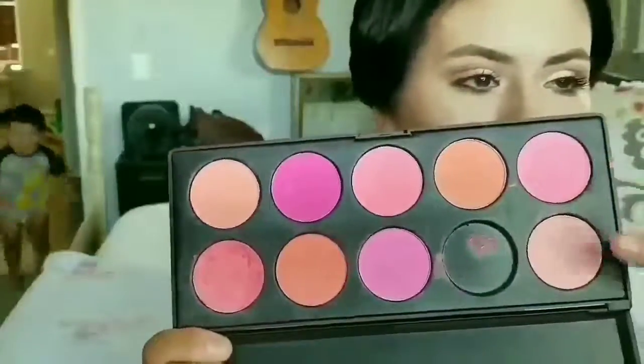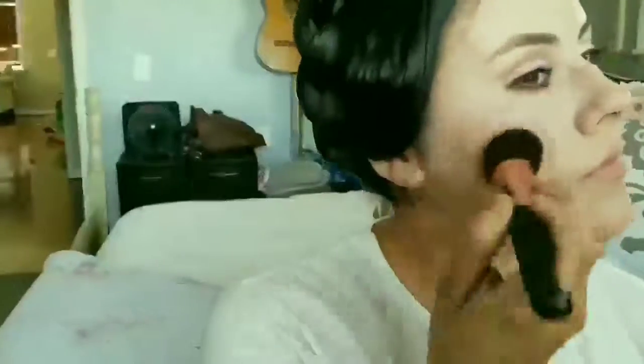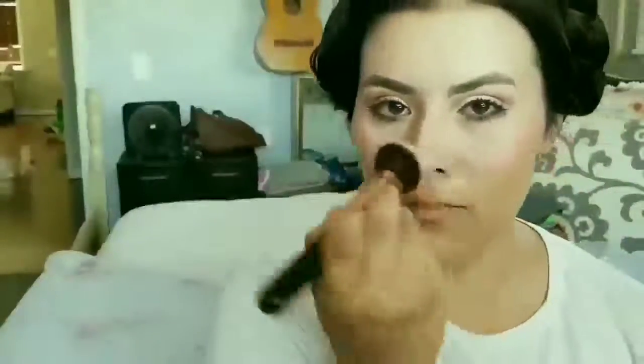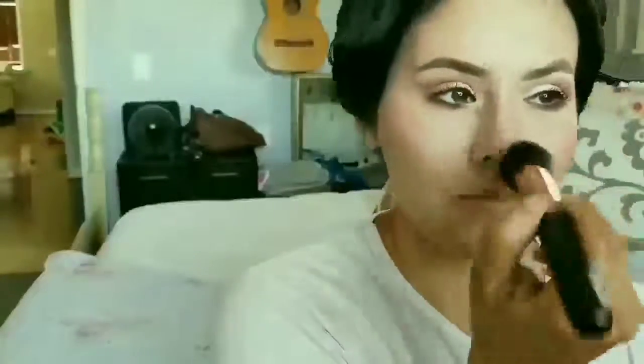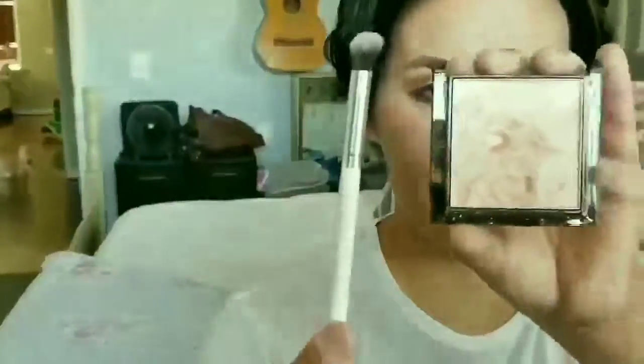Now I'm going with a palette that has no name. It was a gift, and it has a bunch of pink blushes that I really do like, but I don't really use. And so now this is the most blush I've ever used. I like more of a pinky toned, rosy cheek, look alive kind of feel. Usually my look is, like I said, sunscreen and chapstick, and try to keep going on my regular day.